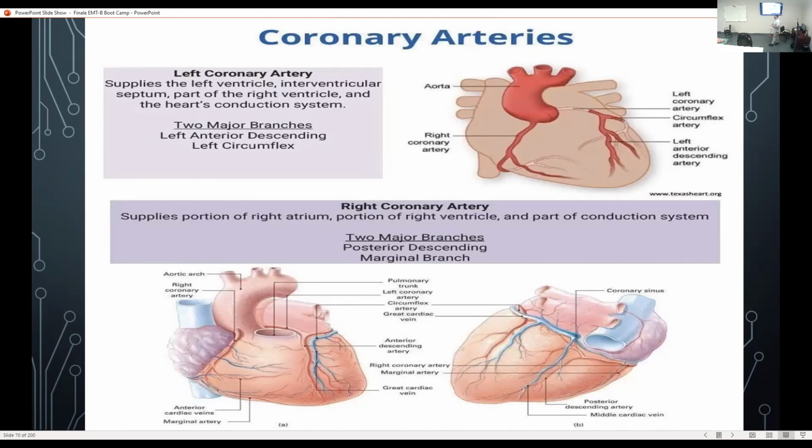Those clots would form where? In the coronary arteries. We have left coronary and right coronary arteries. Now they can subdivide really all over the place. So what we normally focus on in EMS is what? The right coronary. And then we would focus on the left main, which divides to the left anterior descending and the left circumflex.